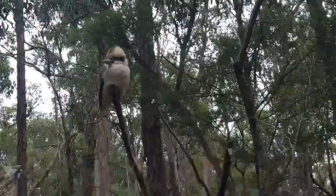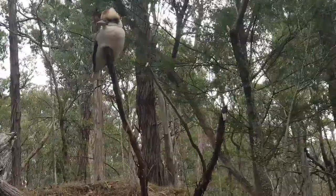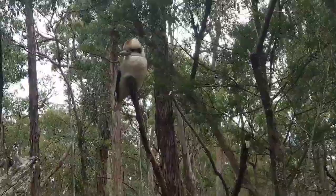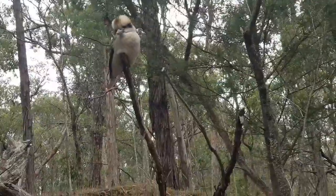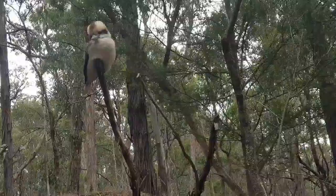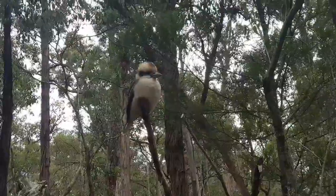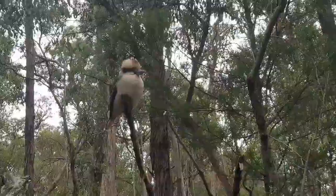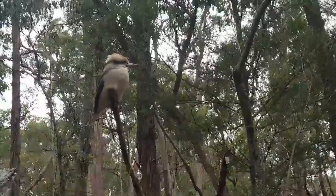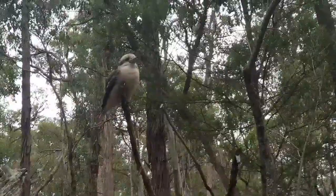Okay, I've just packed up, and my little friend has returned. Wonder if he's seen something else down here. Scared the crap out of me. Having a bit of a look. Checking out, seeing me in my high vis going, what the hell's this bloke doing down here? Those fingers look appetising. But quite a good sight to see.